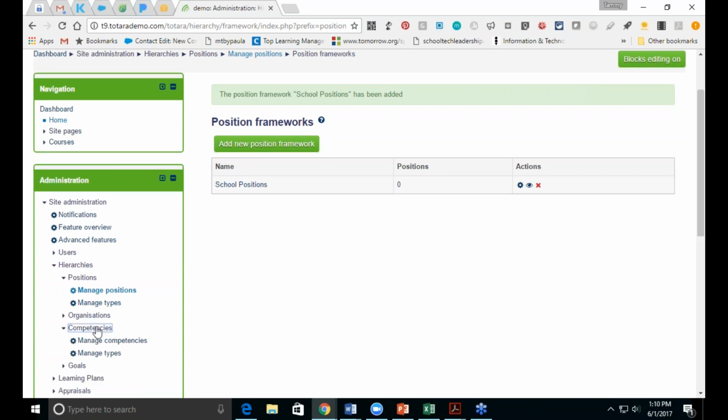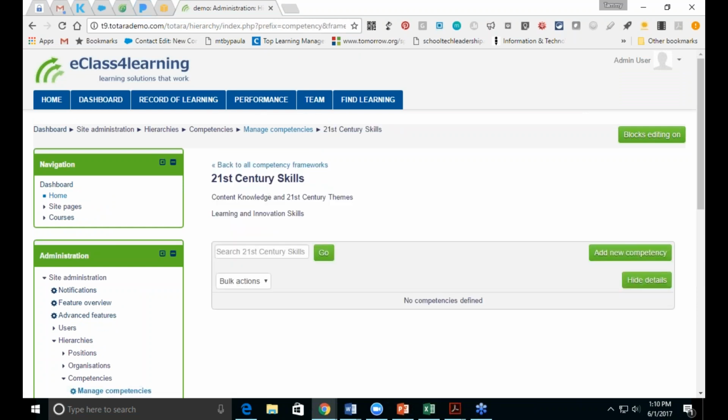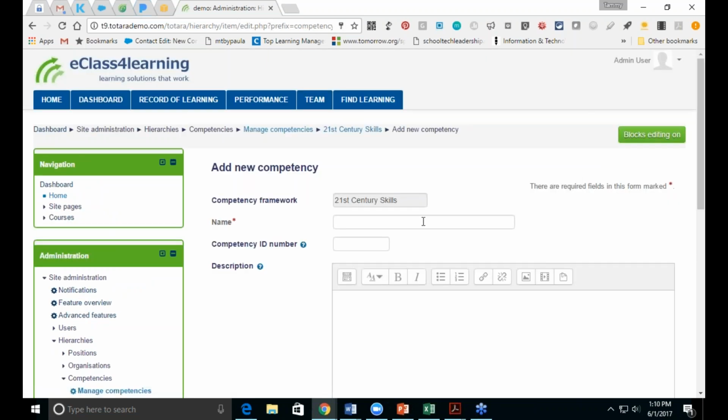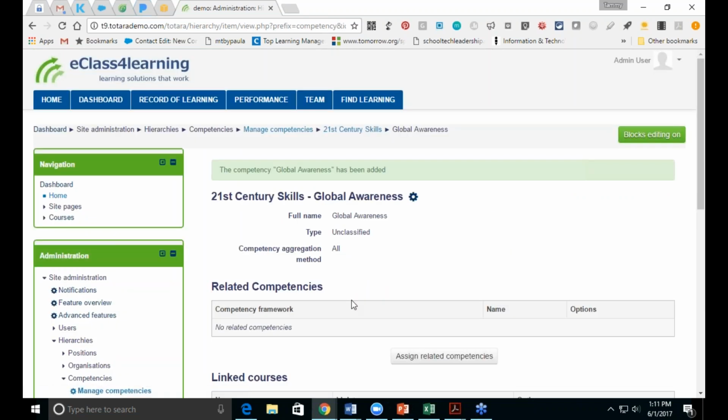Okay, now the question was about competencies. So here's another one, and I made one quickly called 21st Century Skills, and I was just adding to it before the webinar. And we can add a new competency, and so we'll call this Global Awareness. Okay. So now in my competency framework, and you might have several frameworks. You might have one set of competencies for one position, and then another set of competencies for another position. And that can be tied in many, many places.